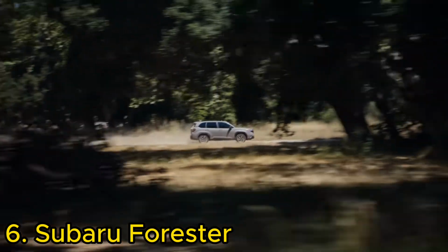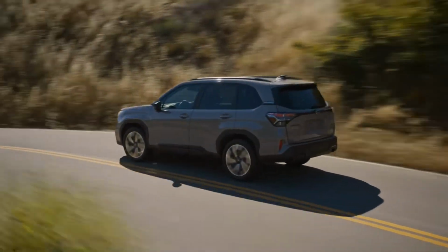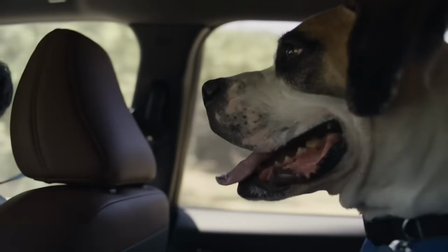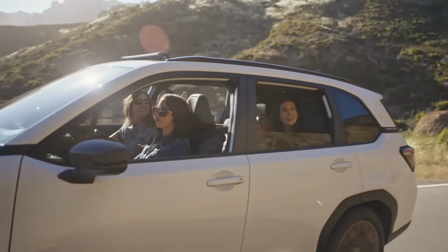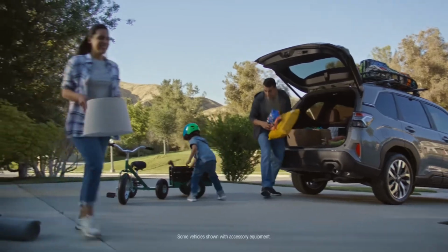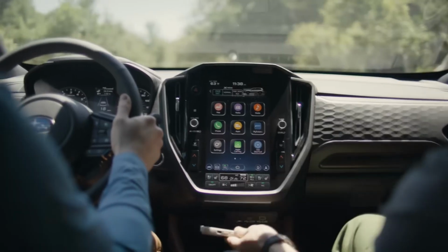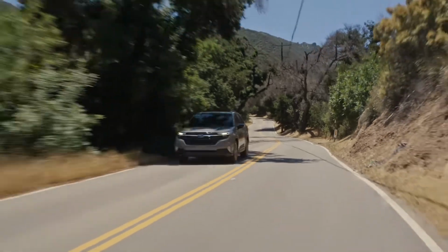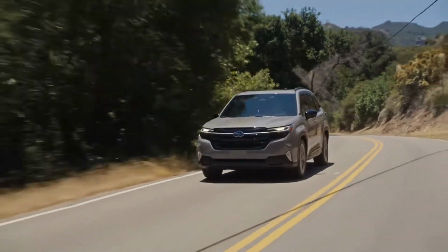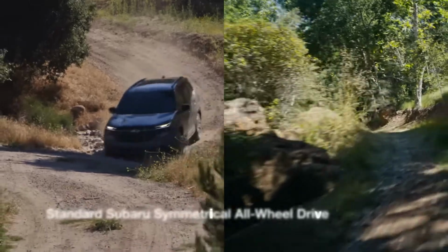6. Subaru Forester. The Subaru Forester is a reliable and capable SUV that excels in all weather conditions, thanks to its standard all-wheel drive system. It's powered by a 2.5-liter flat-4 engine, producing 182 horsepower and 176 pound-feet of torque. Paired with a CVT, the Forester offers a smooth and predictable driving experience, with fuel efficiency rated at 26 miles per gallon in the city and 33 miles per gallon on the highway.